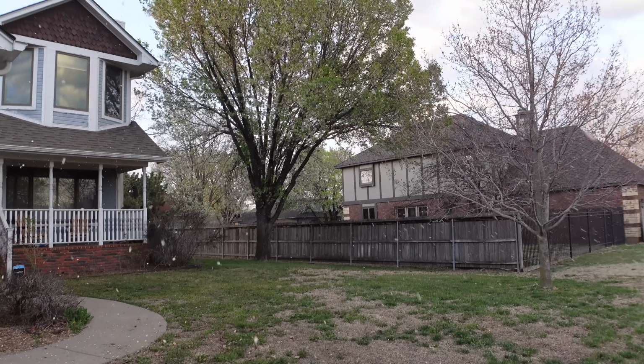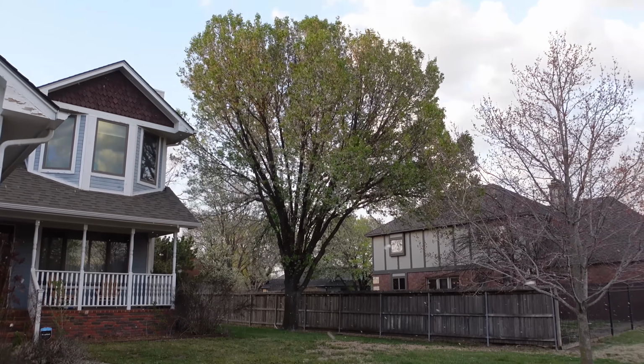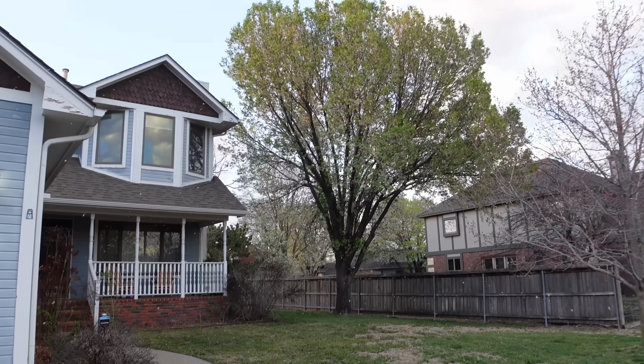Is it snowing again? At least this only lasts like 2 days or something like that, and then it'll all be gone. This is like standing in a blizzard.